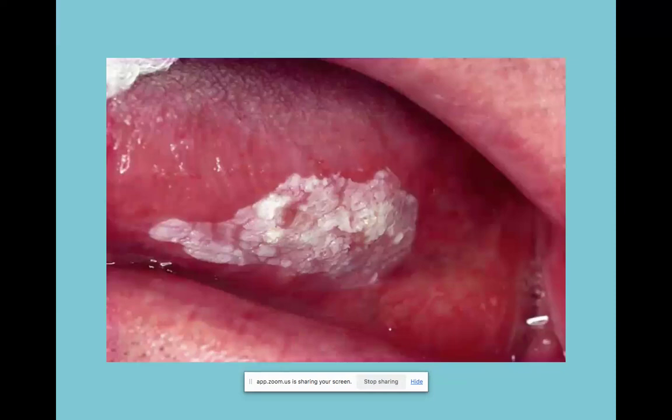Now you look at this tongue here. Lateral surface and the ventral portion is involved. This guy is absolutely a teetotaler. He doesn't drink, he doesn't smoke, he's only habituated to tea. This is a typical presentation of a viral induced oncogenic lesion. So proliferative verrucous leukoplakia, or PVL.